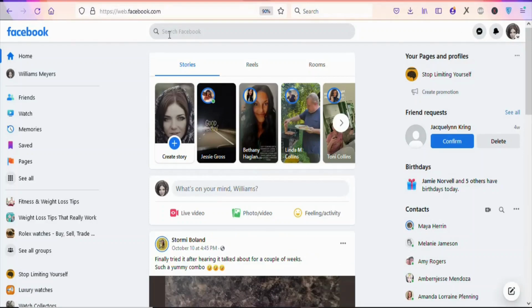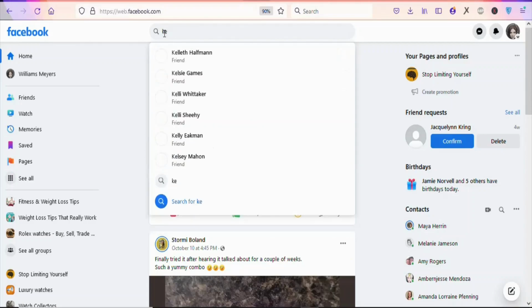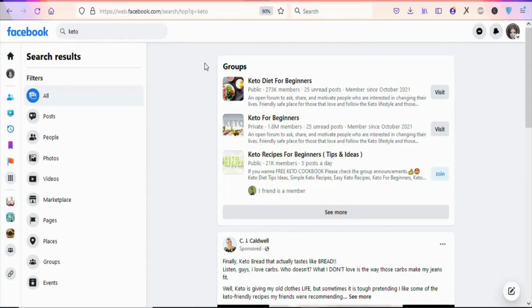Apart from the state of the art mailer, you can also come on Facebook and then search for keto groups so that you can join those groups and then promote your landing page. So just come right here, just search for keto. Once you search for keto on Facebook, you can see there are many groups that you can join.